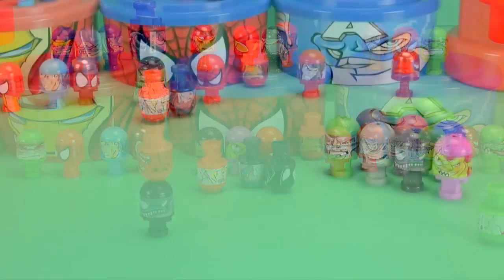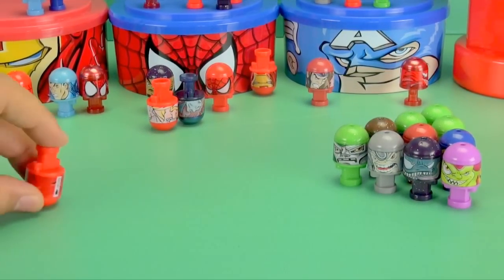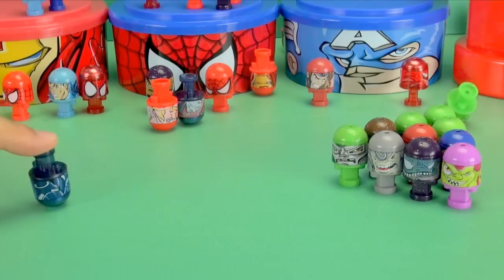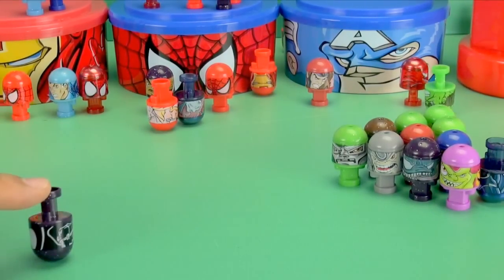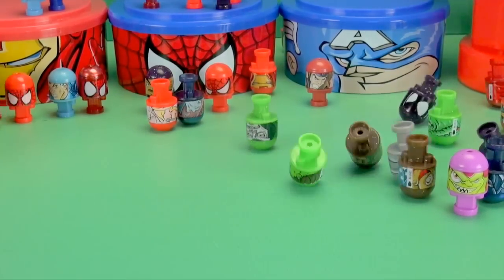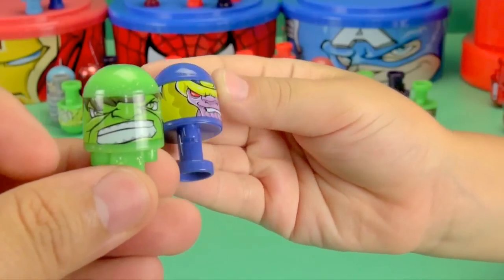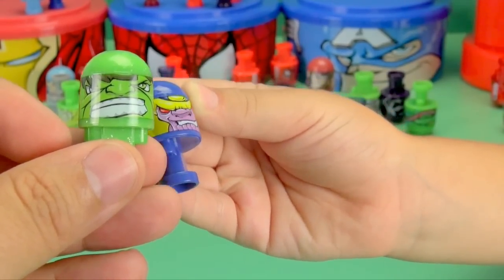Boom! Now we're gonna do Bonkazonk bowling. Oh man, totally missed. Oh! Alright! Oh, we got some more. Oh, one more. Got him. Alright! And now we're gonna have the Hulk versus Thanos.